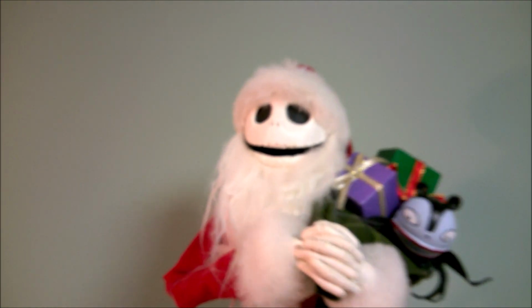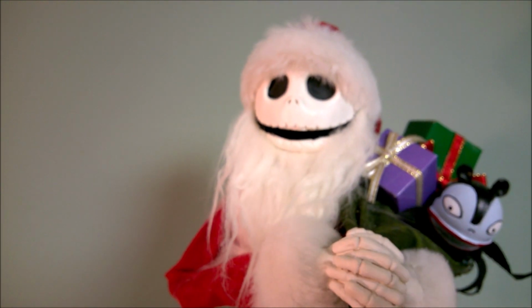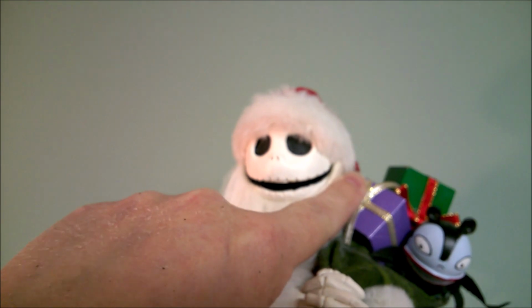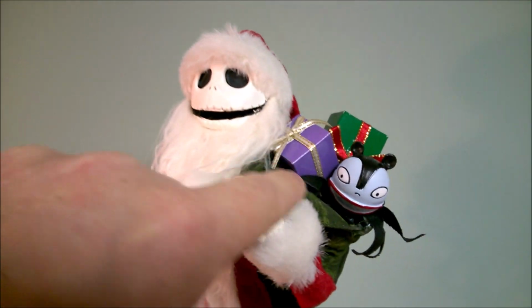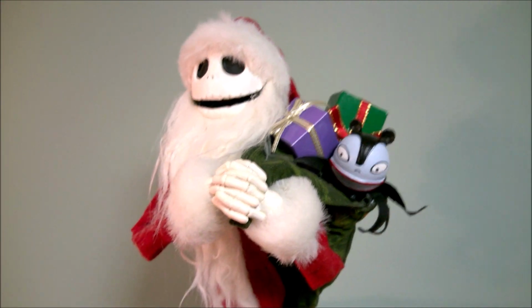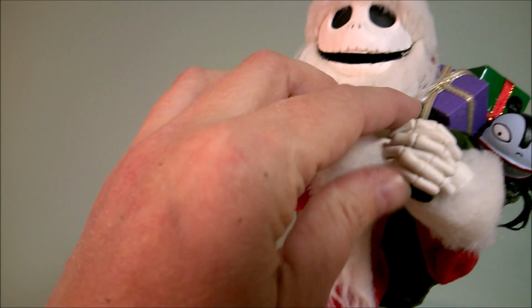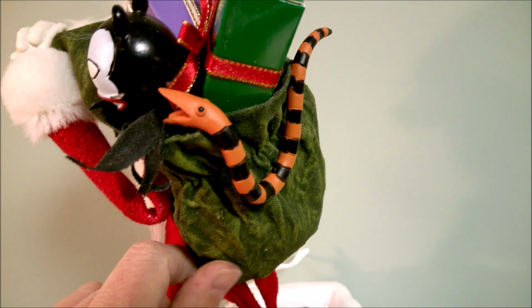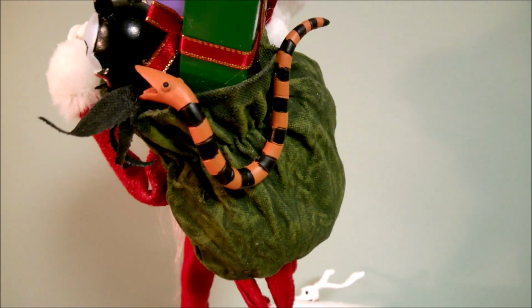So that's pretty cool. And here's Jack's face up here, and he's got this really wide smile that goes all the way across. And in his bag he's got the scary teddy or vampire teddy and some presents, and it's a green bag. He's got his hands holding on to it, and the bag is also a stiff material. You can see all the texture in it right there. Different color. Oops, sorry, Zero. Knock his ears off.